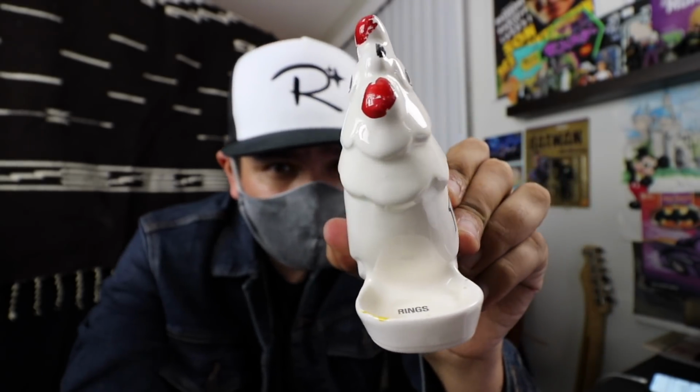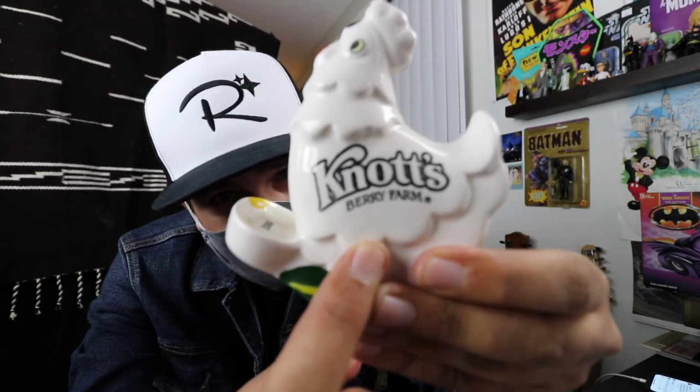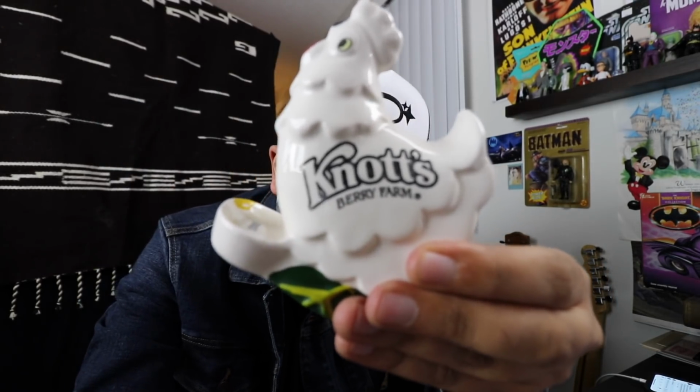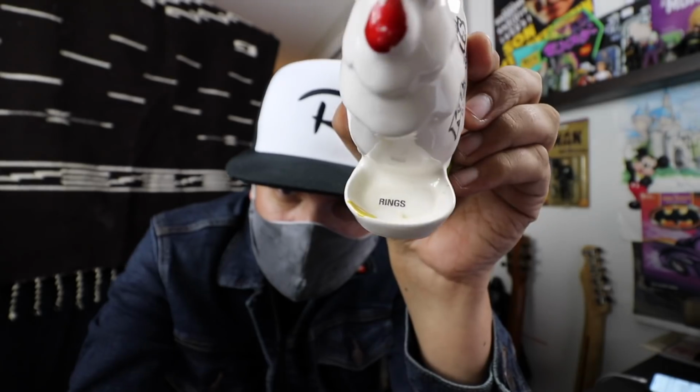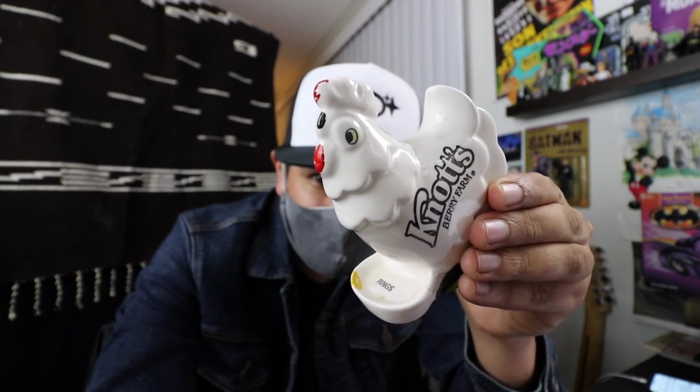It is a ceramic chicken, an old school souvenir of Knott's Berry Farm, as you can see right there, with a dish for rings, and in the back, a toothbrush holding zone right in the rump there. But look at that face. That is a face even Mrs. Knott couldn't love.